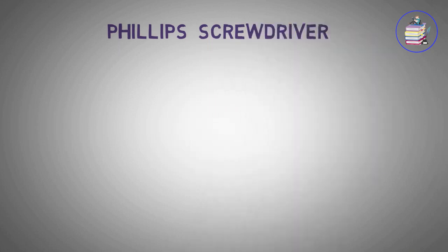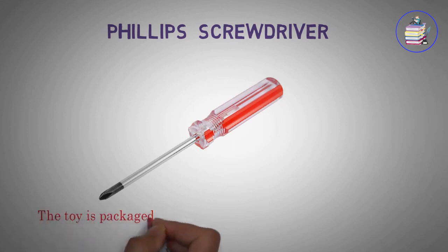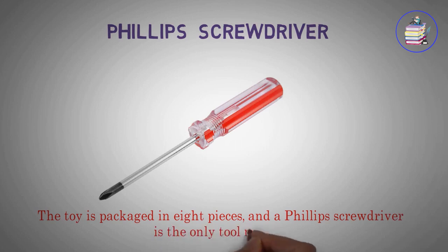Phillips screwdriver. The toy is packaged in 8 pieces, and a Phillips screwdriver is the only tool needed.